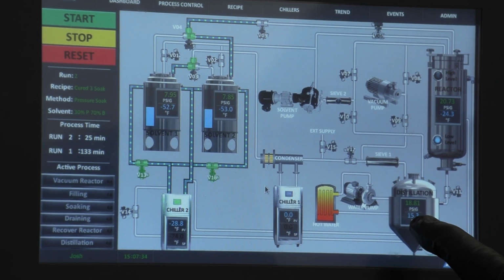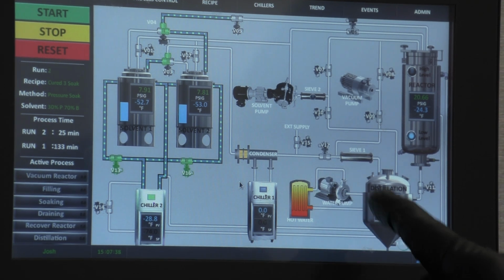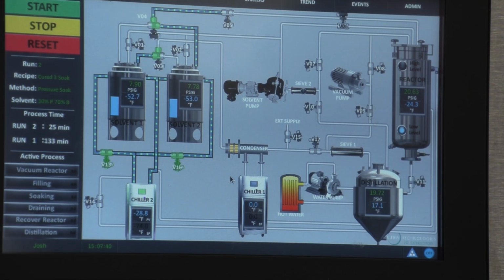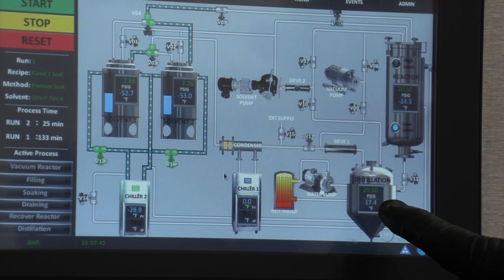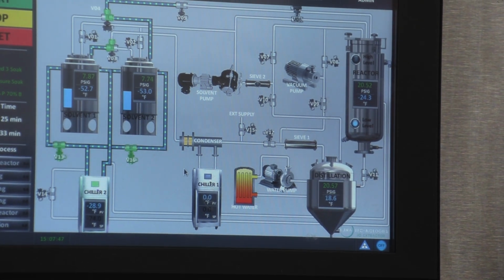And this is the distillation column. So this is where the oil goes and the solvent goes, and then the hot water heater that you saw was circulating through the building and through the room, heating that up and recovering the solvent back into these solvent tanks. So you reuse that solvent over and over and over.